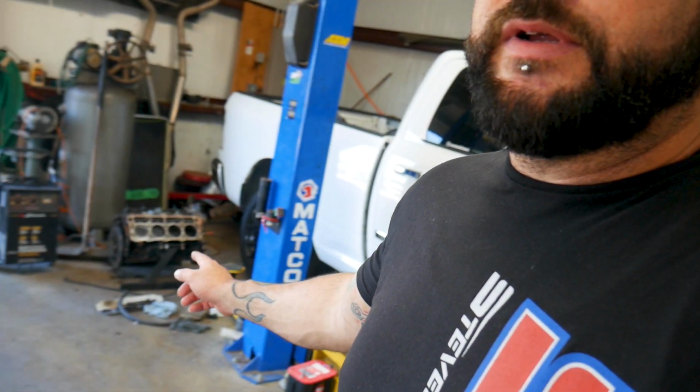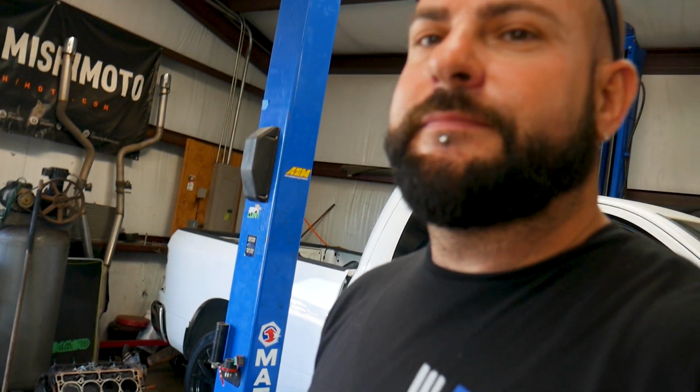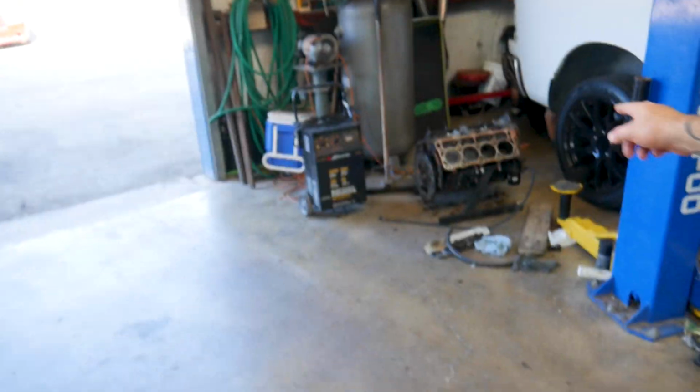We also, I spoke with our Mississippi customer. We're going to be getting a Summit Racing brand new short block, brand new block. We're going to do forged pistons, rods, crank deal, all new bearings, but that block's cracked, so we're going to get a brand new block.